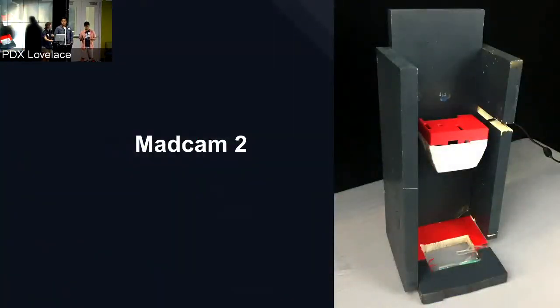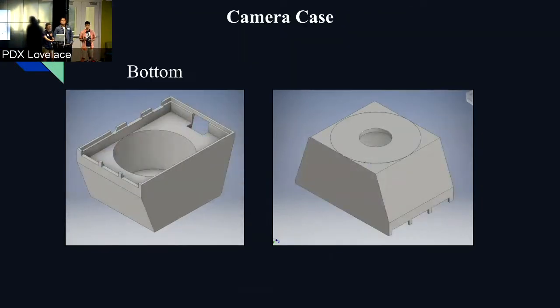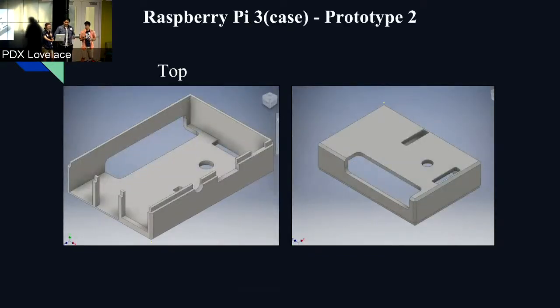Our second prototype, MadCam 2. So I changed the case up a little bit. I tried to make it fit the Pi and the camera a lot better. So we have the top piece, which covers the Raspberry Pi 3, and then the bottom piece, which holds the camera. And it's just a lot smaller, so it uses less material to 3D print, takes up less space, and just looks nicer. And it also has access to all of the different ports on the Raspberry Pi.